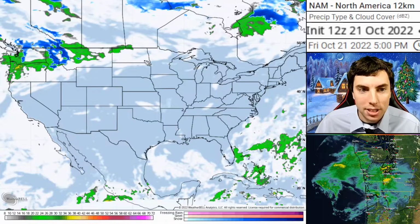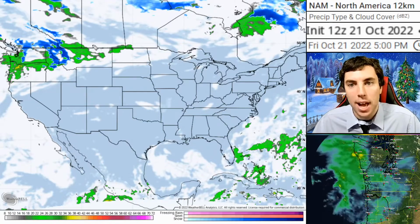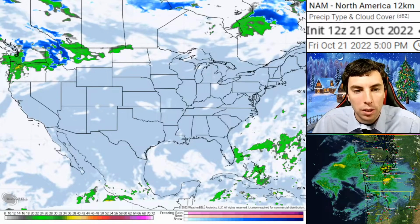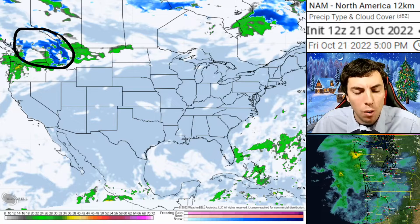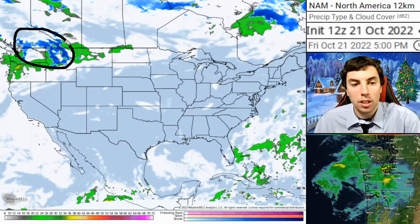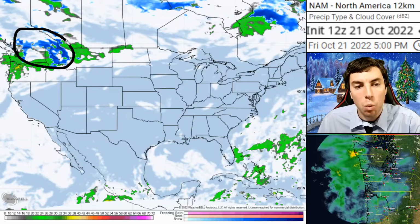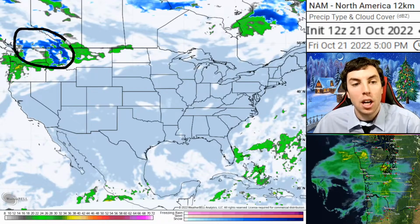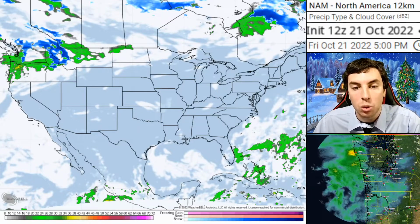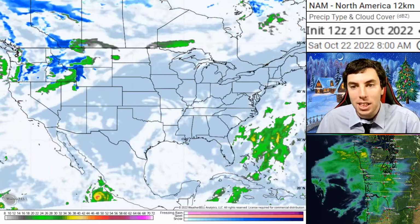So now let's talk about where this snowstorm actually is. This is Friday afternoon, October the 21st. We've got quite a bit of snowfall over northern Idaho, over western Montana, also the northern Cascades of Washington, and even portions of southern British Columbia, Canada. But the pattern is going to be changing, as we can see here.